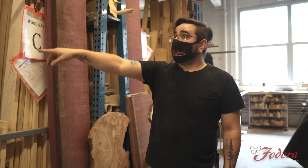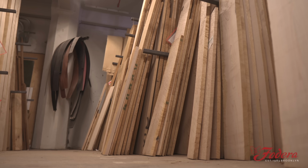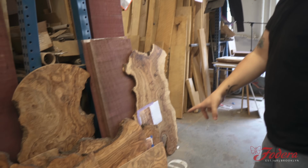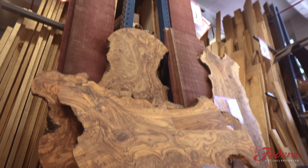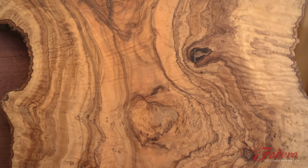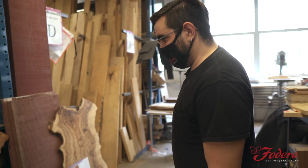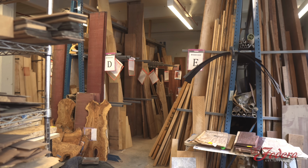So if you look, we have this entire row, all hard rock maple. This is some cool stuff right here. We actually have olive burl slabs and purple heart boards. Two really cool woods, and especially the burl. You don't see olive burl too often, but we've managed to actually get our hands on some, and it's really cool material. Back here, this is kind of a fun zone.